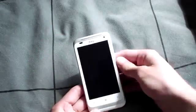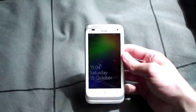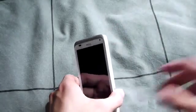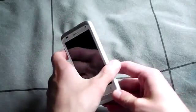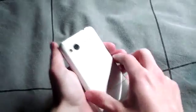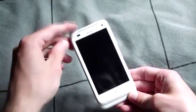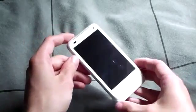Comes with a 3.8-inch diagonal display at 480 by 800 pixels. Comes with a Qualcomm MSM8255 chipset on the inside. That's a 1 GHz processor, along with 512 MB of RAM and the Adreno 205. This is basically the direct successor to the HTC Trophy, the 3.8-inch phone from the first batch of Windows phones.